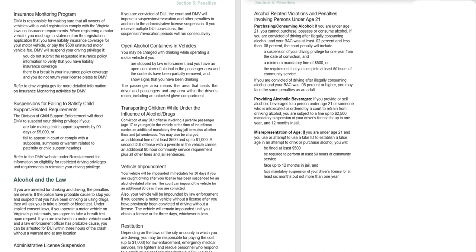Misrepresentation of age. If you are under age 21 and you use or attempt to use a fake ID to establish a false age in an attempt to drink or purchase alcohol, you will be fined at least $500, be required to perform at least 50 hours of community service, face up to 12 months in jail, and face mandatory suspension of your driver's license for at least 6 months but not more than 1 year.